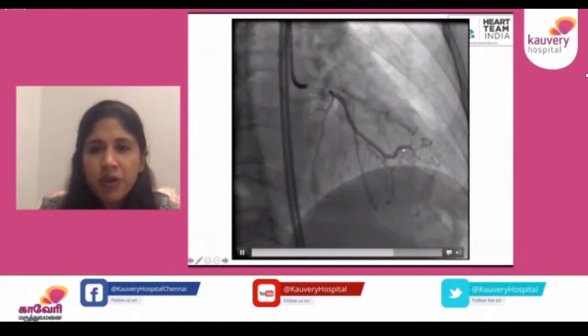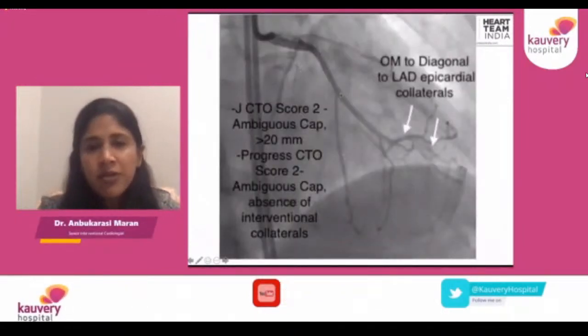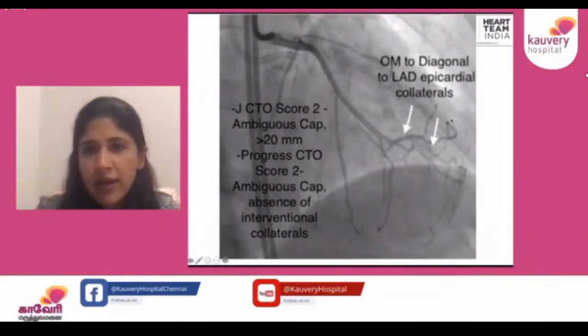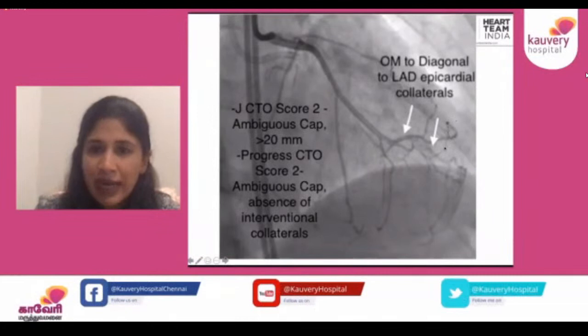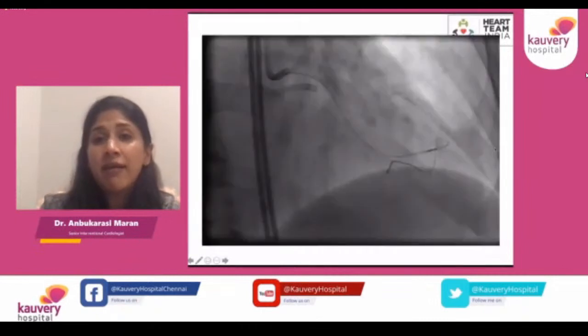Keep your attention focused here through this teeny tiny branch. So it's just a further depiction. This is a circ. There's an OM going here. There's a collateral going to a diagonal from the OM, and that is filling my LAD right here. Okay, and that's my target at this point.